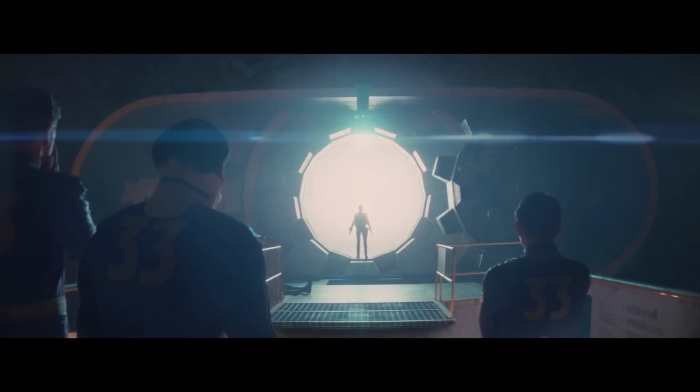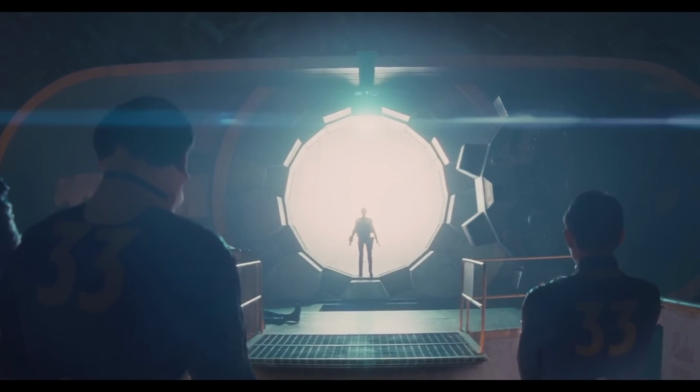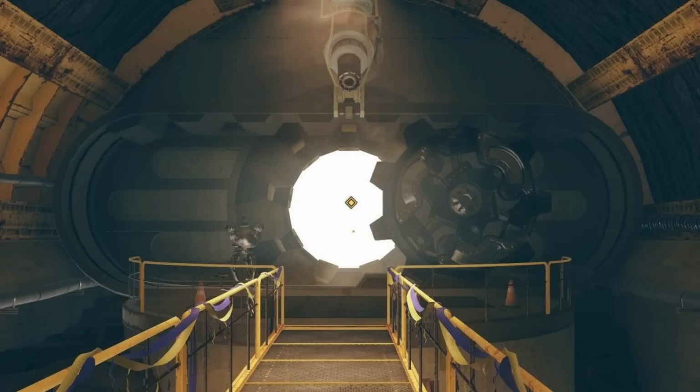The choice to use the vault door opening as the first official image smacked to me of carefully thought out strategy. An opportunity to compare the set design to the games and to theorise over whatever took place.